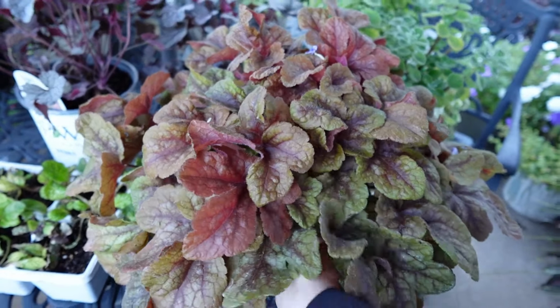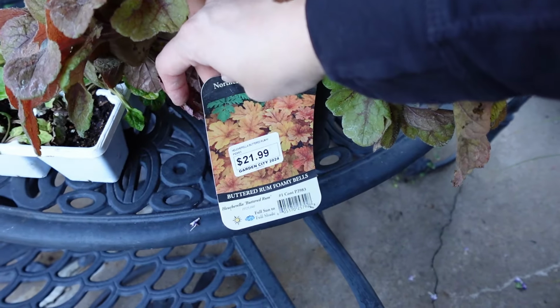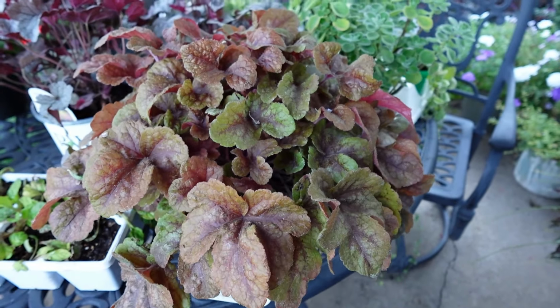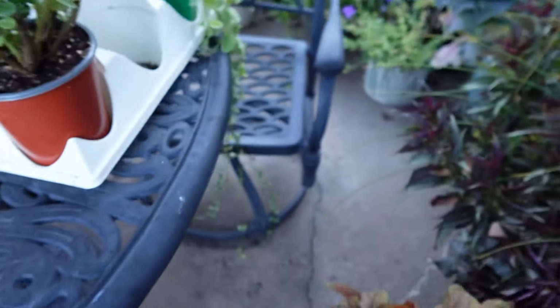And then when I went back, they went to 60% off, so I thought, okay, it will be mine. Buttered Rum Heucherella. I have 2 or 3 of these already, and they also do great. Heucherella tends to do really well for me as well. So I'll plant that with the other ones.